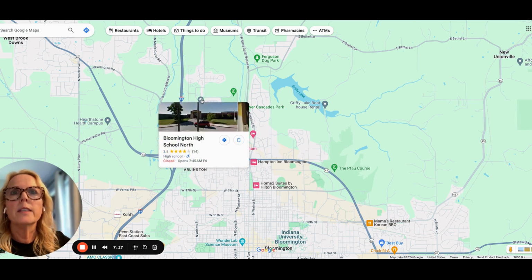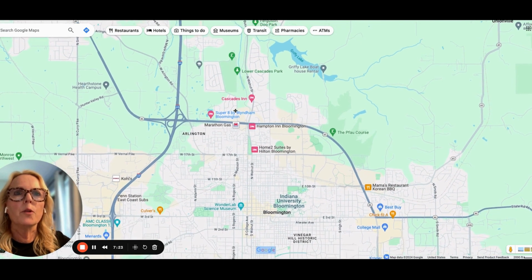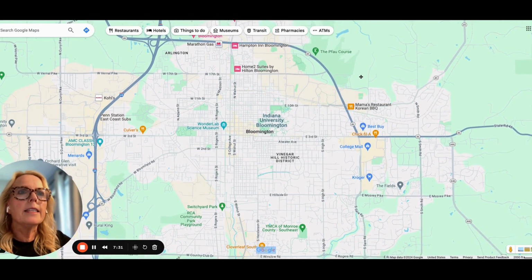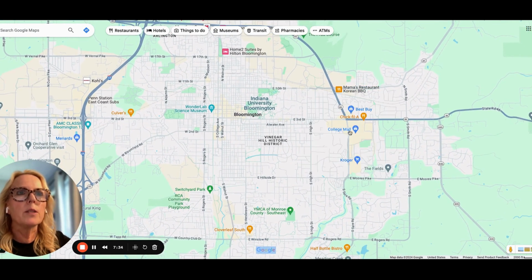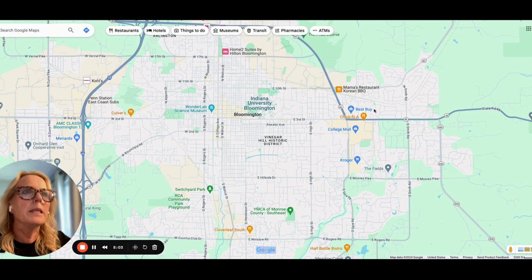This is Bloomington North High School, and that is kind of the north side of Bloomington. Let's go over here to the east side. East side is hugely popular because that's where the College Mall was. I don't know, it's almost non-existent now that we lost Macy's over there and Bed Bath & Beyond. So there are some businesses there, and there's Fresh Time Market as well, and also the East Side Kroger that you'll see. But this area here is very busy and popular.